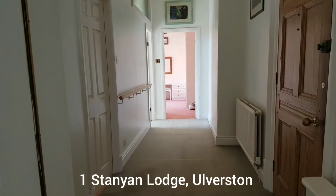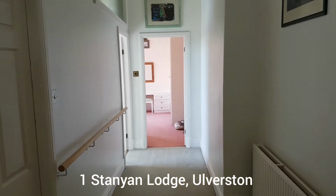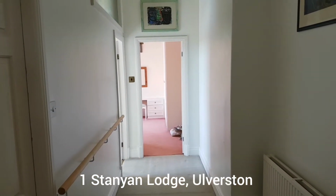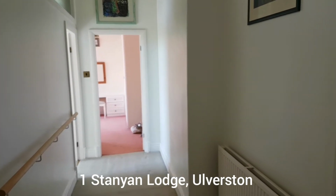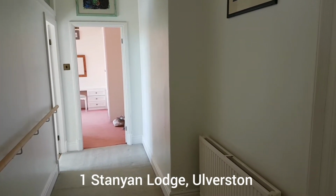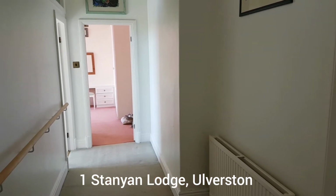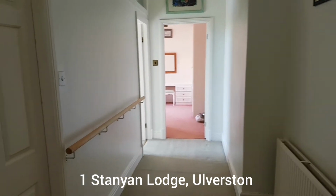So this is your entrance hallway here, as you come into the flat. I'm told that this wall here used to be a fireplace. As we walked into the flat from the outside, you could see the front of the fireplace. It was like a double fireplace, so this was the other side of it at one time. Obviously it's bricked up now, doesn't work.